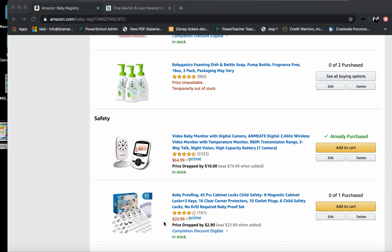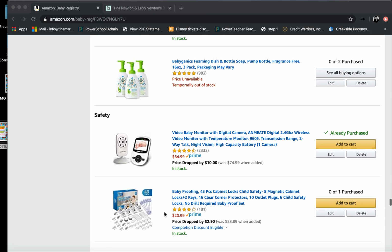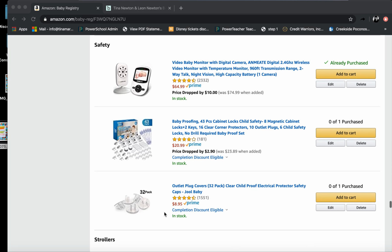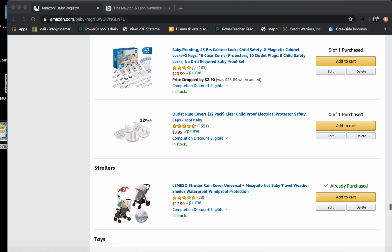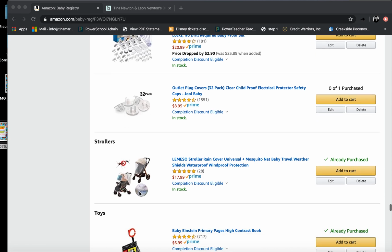We didn't get this one, but we did get a lot of safety stuff, so we'll be using it, I'm sure, pretty soon. We haven't had to put it up yet. Definitely you want to have these there. I got the mosquito net and the rain cover. Love it. My mom used it actually before me. She went for a walk with him. He loved it. So definitely want to have the stroller covers.